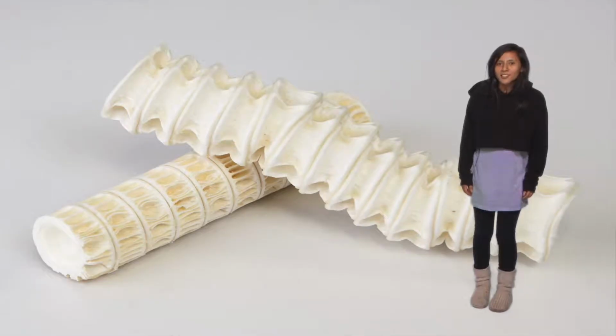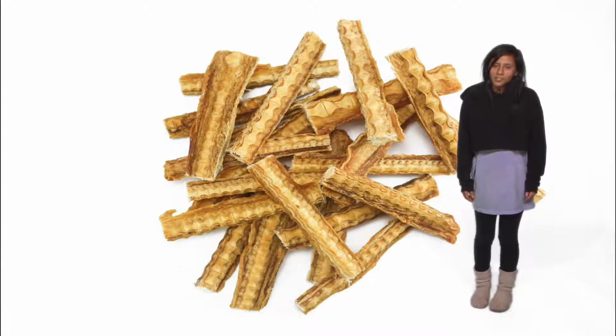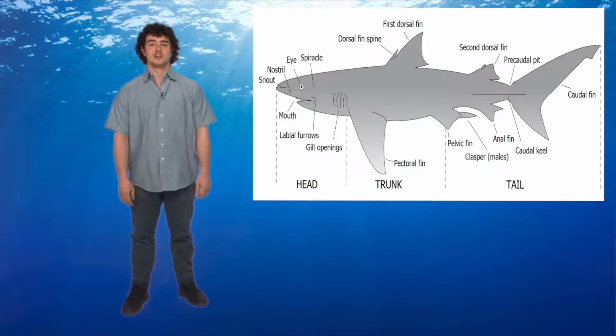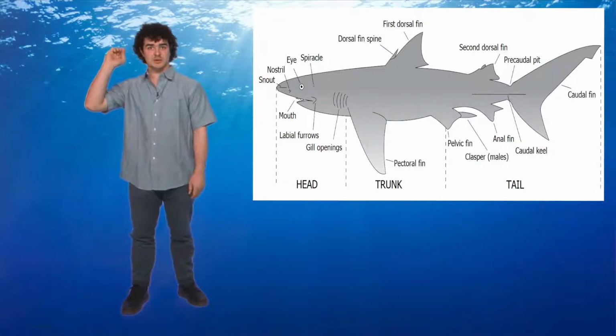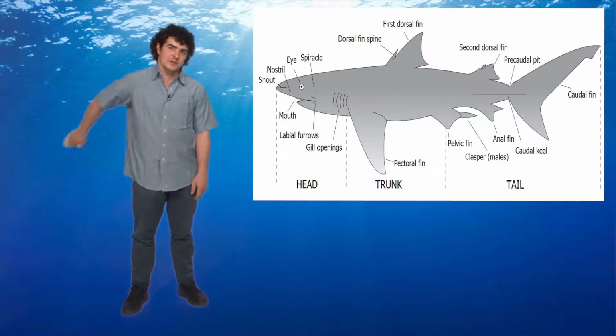Sharks have a skeleton that is very different than the skeletons of humans. Instead of bones, the skeleton of sharks are made out of cartilage and connective tissue. This saves sharks energy because cartilage weighs less than bone. Sharks have 8 total fins, 2 pectoral fins on the side, 2 dorsal fins on the top, 2 pelvic fins and 1 anal fin on the bottom, and a caudal fin on the back.